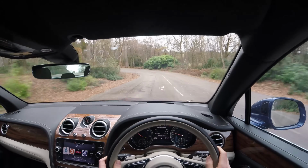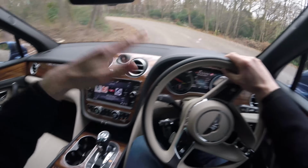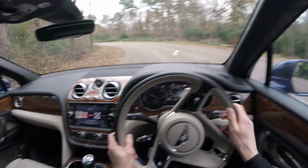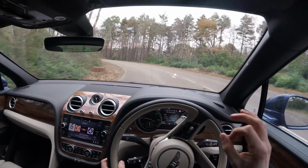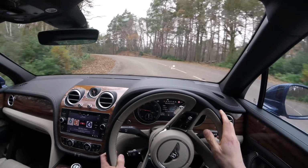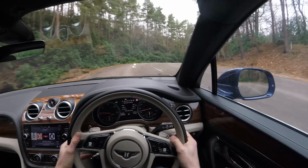Now, you can take it off-road. We've got the switch there for different off-road modes. It'll raise the air suspension and do those kind of things, but I think a Range Rover has slightly superior ability off-road, although I've not back-to-backed them, but owners really aren't going to. They're going to be driving these cars on road, and the Bentley is just glorious.